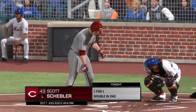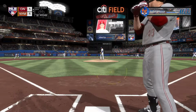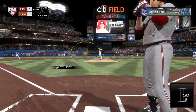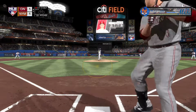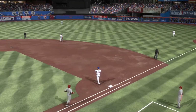And that brings up Scott Schebler. He'll start things out here in a tie ball game. Fielder, Scott Schebler. Into the windup and the pitch. Check swing, but he held up in time. Ball 1. Into his windup. Here comes the 1-0. Oh, right back to him on the mound. And he'll flip on to first to record the out.